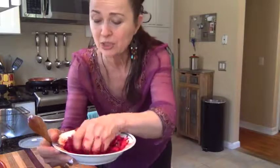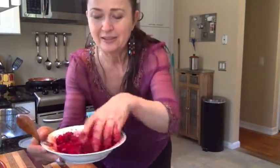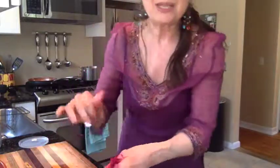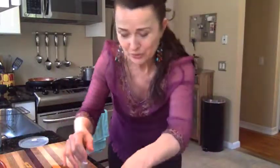So I'm massaging my breakfast salad and I'm having fun, especially when it's beets. Oh wait, now, I don't know why. Well, you know, the technical aspects of this are going to evolve.